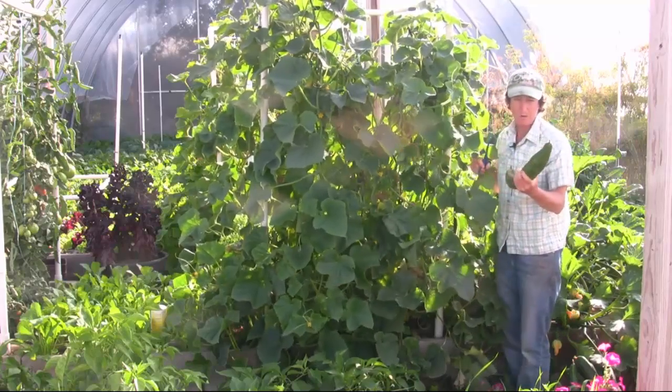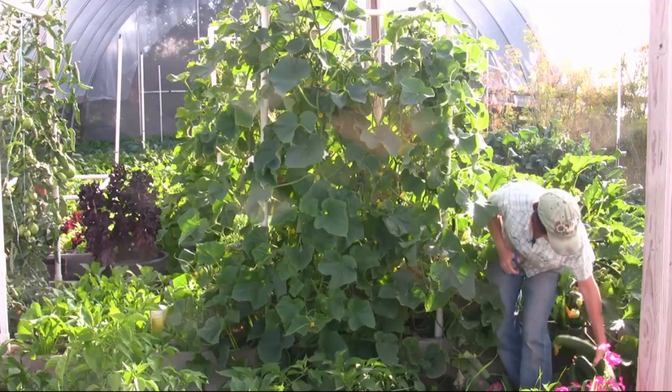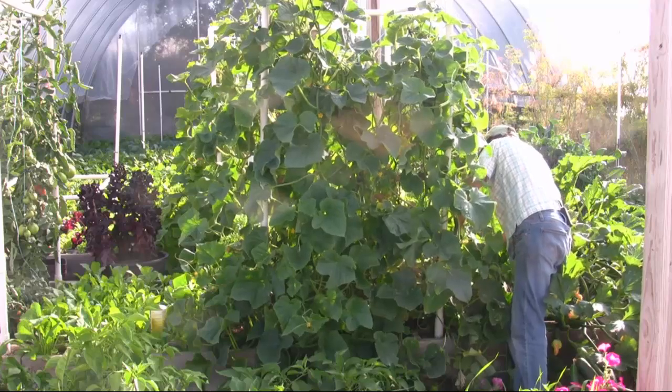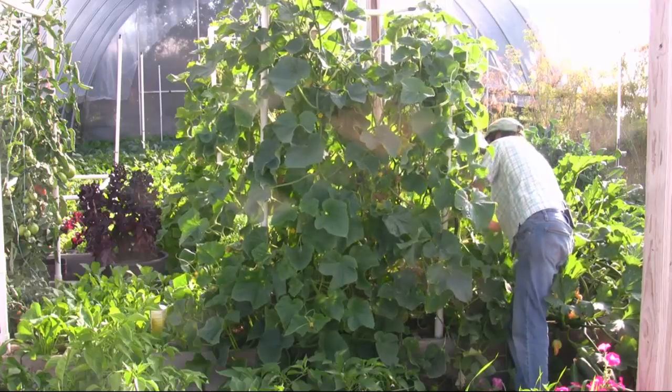I think the neighbors better be locking their car doors. Be hiding cucumbers in their car at night. Of course, they'll know where it came from.